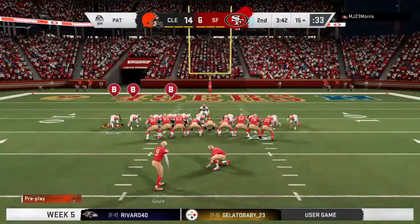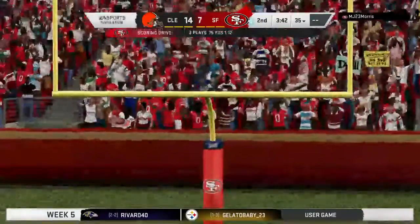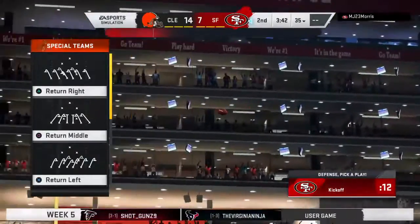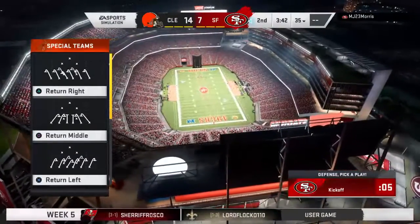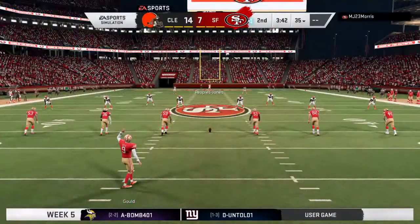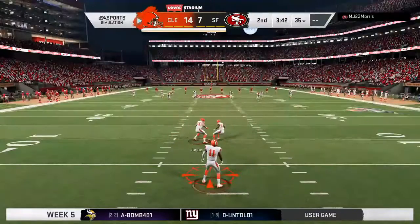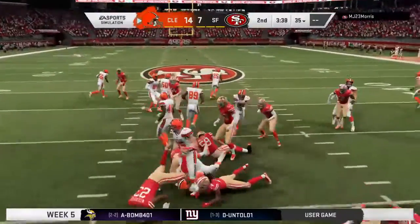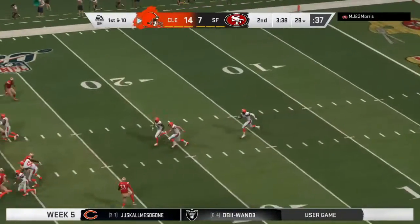Robbie Gould on for the extra point. And that one makes it 14-7. After the touchdown, it's Robbie Gould now to kick it away. This is taken at his 4. And he's up across the 25 and down at the 28-yard line. At their own 28-yard line.